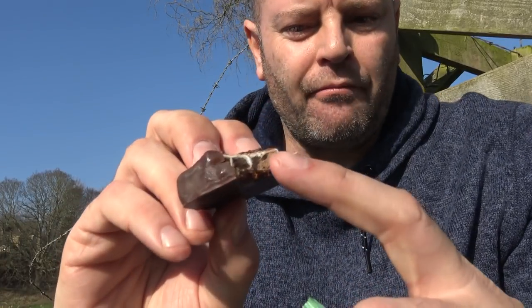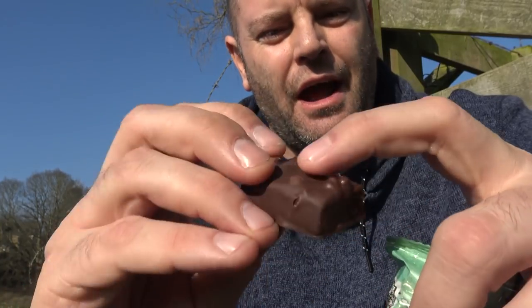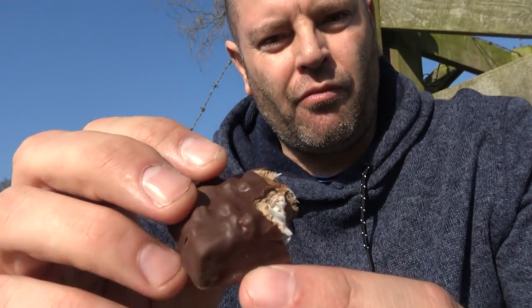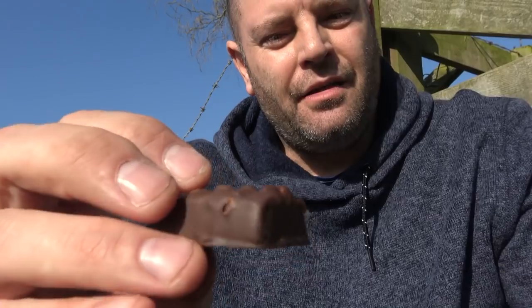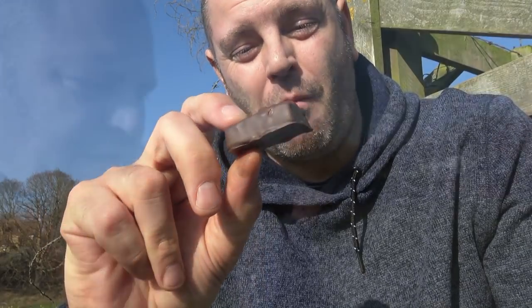You've got this bottom layer here, which is nice and chewy, coated in dark chocolate. And you see that white bit? That's your mint cream. I'd probably go as far as to say this is the best one I've had yet.